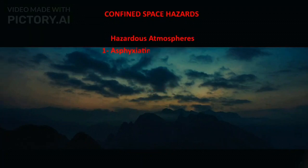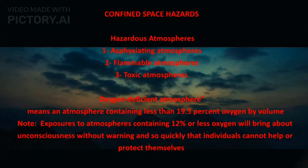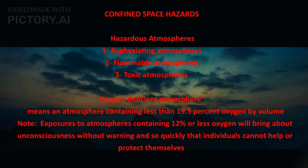Confined space hazards. Hazardous atmospheres: 1. Asphyxiating atmospheres, 2. Flammable atmospheres, 3. Toxic atmospheres. An oxygen deficient atmosphere means an atmosphere containing less than 19.5% oxygen by volume. Note: exposure to atmospheres containing 12% or less oxygen will bring about unconsciousness without warning and so quickly that individuals cannot help or protect themselves.